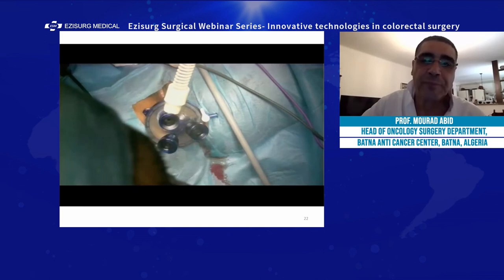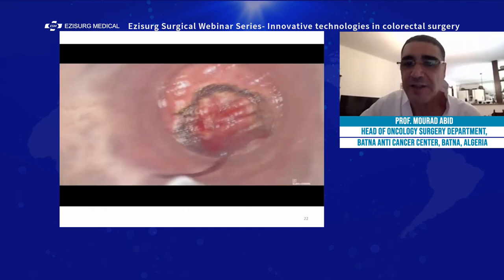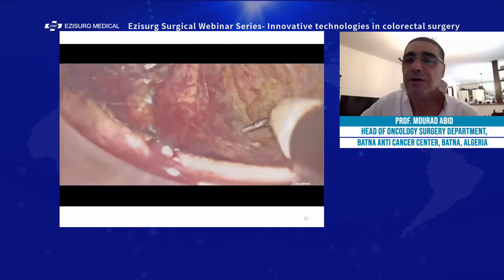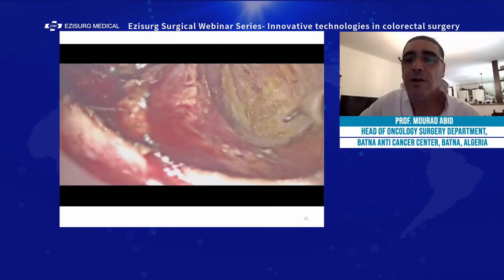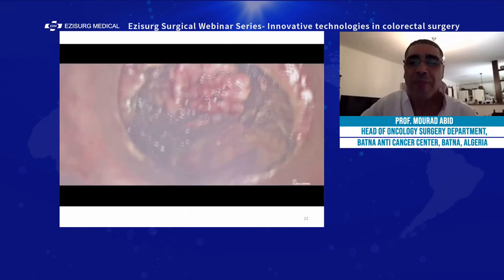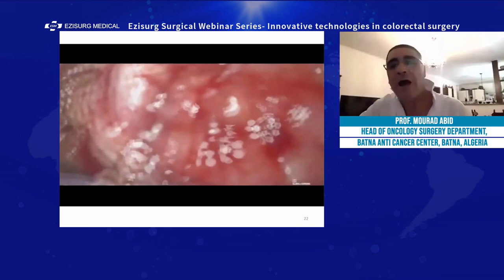In this case, we start with a Lone Star and intersphincteric dissection before introducing this device. In our department, this procedure is now used for all middle and low adenocarcinoma. You see the dissection is very simple here. And as I said, it's at 5 o'clock and 7 o'clock in the posterior area, and the anterior is at 1 o'clock and 11.